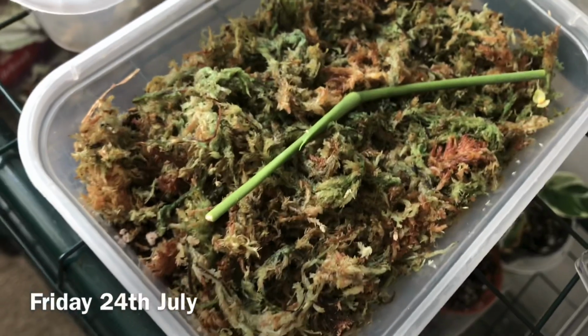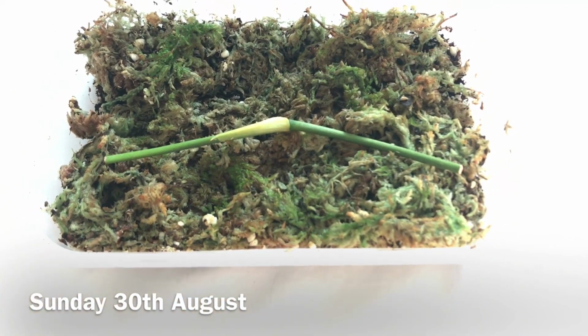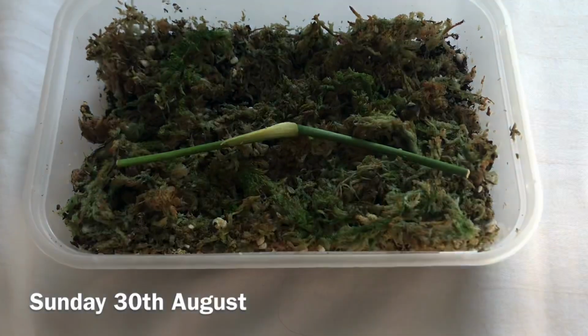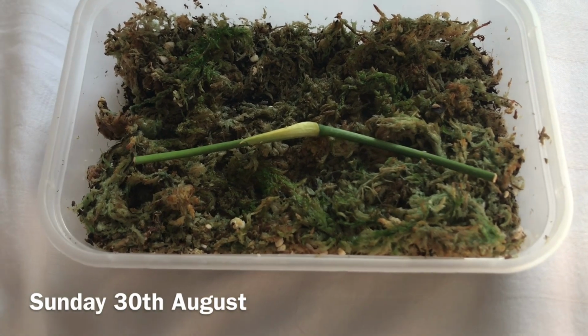This is day 3 of the Monstera Obliqua, and it's still alive, so that's good. So today is the 30th of August. It's been over a month since I've had the Obliqua. Amazingly, it is still alive, but unfortunately it hasn't really done anything.